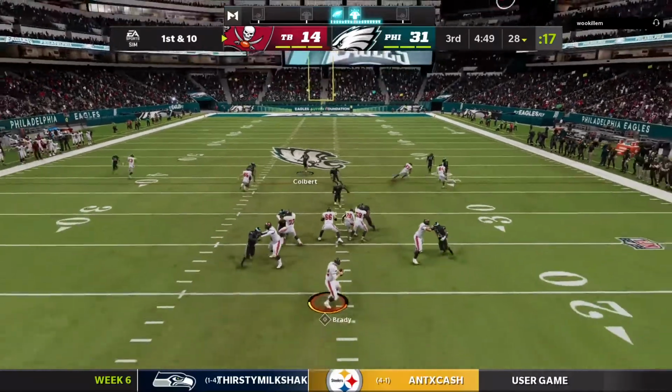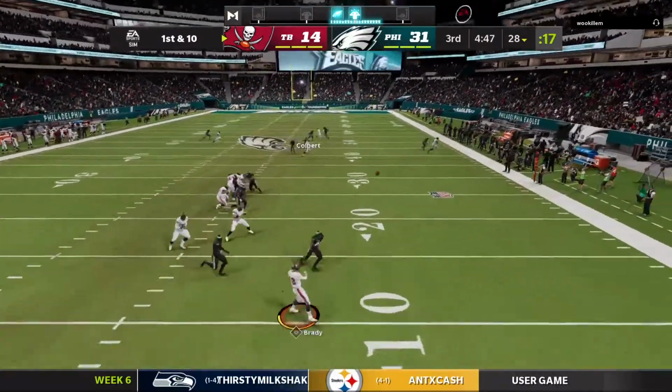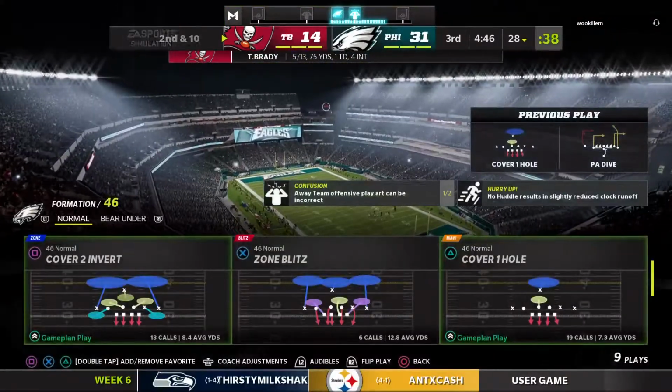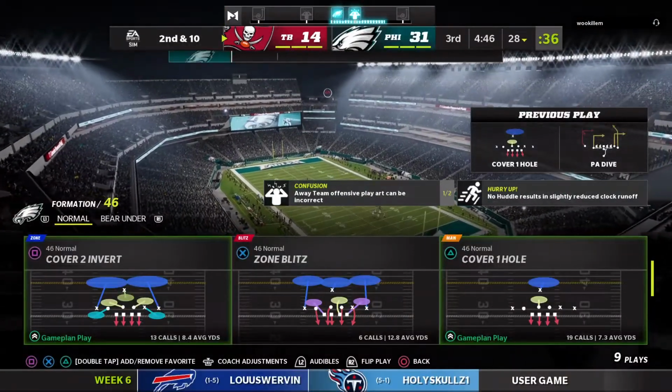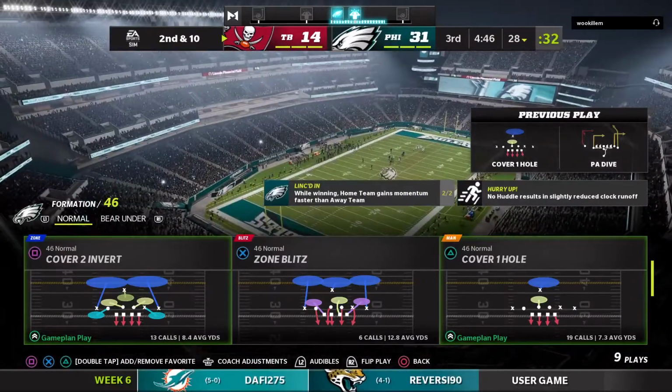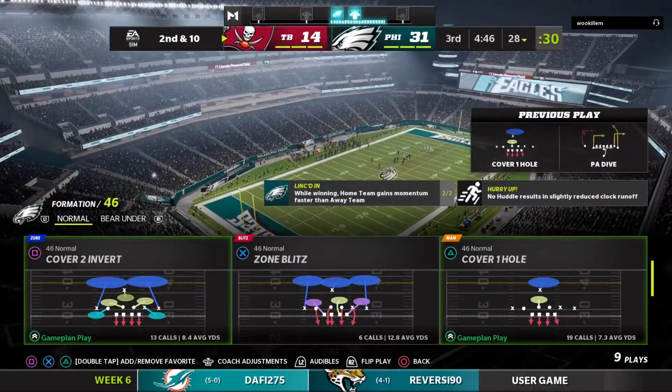Trying to shake off the interception. He'll look to throw. And they're not able to hook up there. Incomplete. Well, we've talked about it, CD, but it bears repeating. They are struggling to throw the football. All the interceptions and more incompletions. It just doesn't look like things are in sync out there.